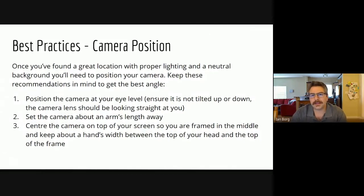The reason we ask that the camera not be tilted up or down is more to do with perspective. If the camera is tilted up and looking at you, it's putting whatever the subject of the camera is up on a pedestal. It's making him larger than life. And the opposite is true if it's tilted down. We're diminishing them. We're making them small. And we want to avoid this. We are looking for neutrality by maintaining an eye level position. The next thing we want to do is set up the camera about an arm's length away.